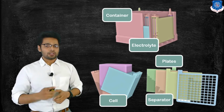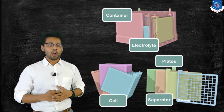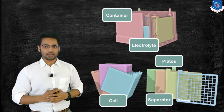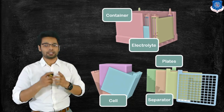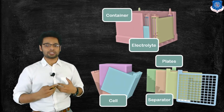Always remember, there will be one extra negative plate in the battery than the positive plates for a complete chemical reaction of all the surfaces of the plates. Next is separators, which have just one function, which is to keep the positive and negative plates separate and avoid any contacts between them, which can lead to short circuiting.